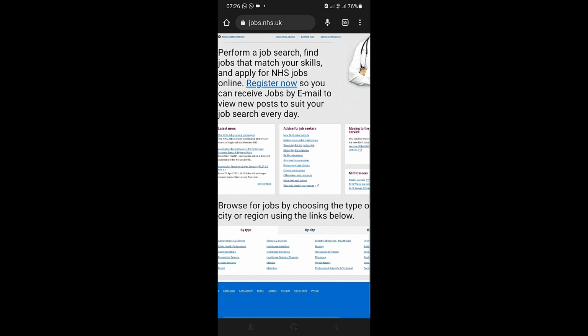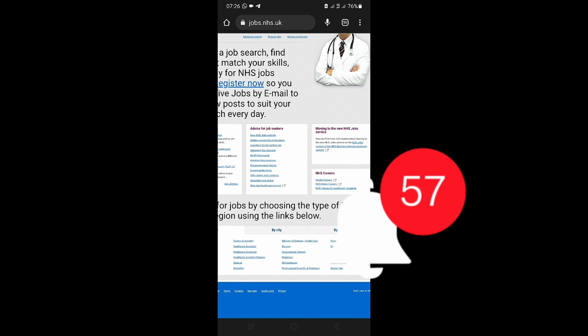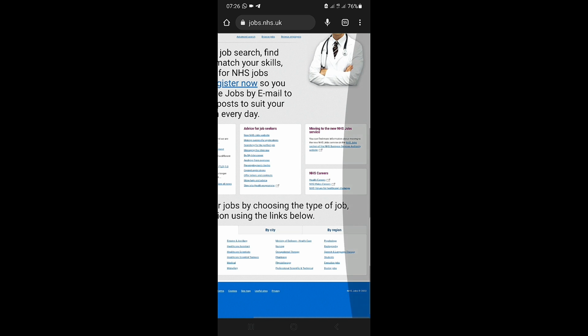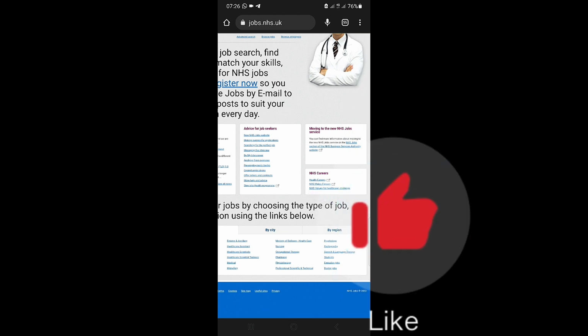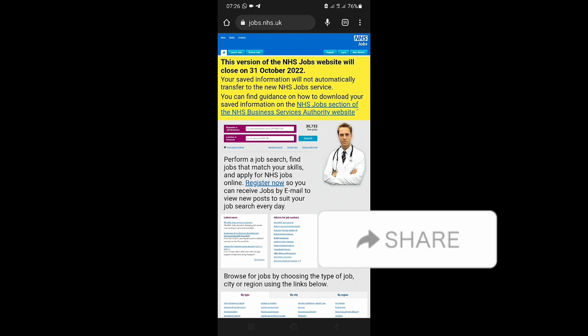You can go down and read about the latest news and advice for job seekers. Actually, take your time to read this advice for job seekers. It's actually very good. It will direct you towards so many things and give you hints on them, like moving to the new NHS jobs service, and so on and so forth. On this website, you can search for jobs, you can register, log in. They actually have a new website, but for now we'll be talking about this website because I find it quite user friendly. So we'll just go ahead and register.